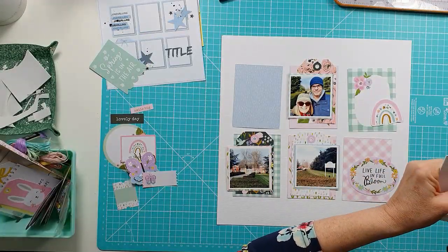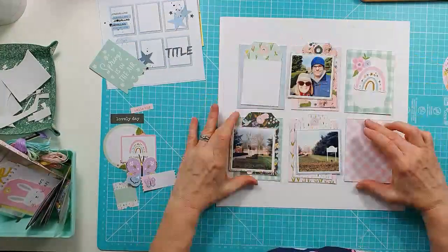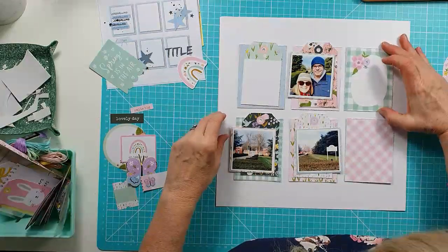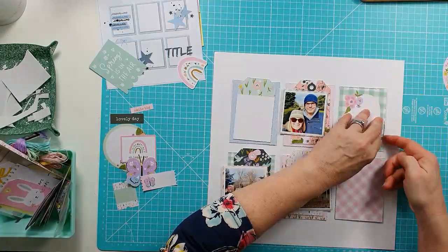And now I'm going to distress, as you can see, the distress tool's out, and I'm going to distress all the tags and the layers, and it's done. And I really like to do that. Those of you who know me, I do like to add dimension and texture on my layouts.